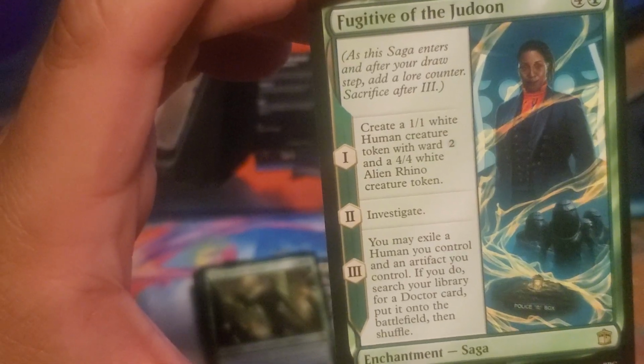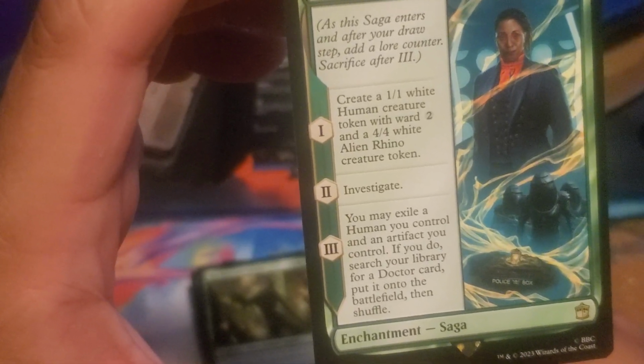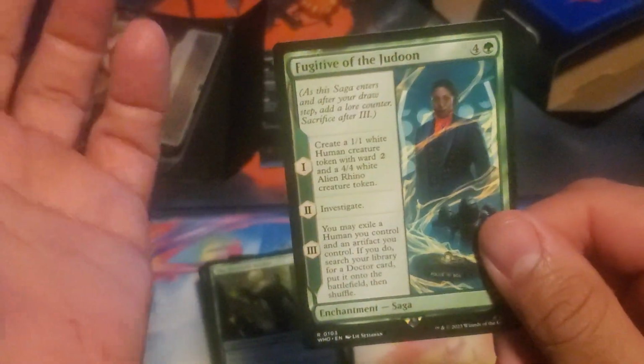And then 2 is Investigate, which is make a clue token. And then 3 is you may exile a human you control and add an artifact you control. And if you do, search your library for a doctor card, put it onto the battlefield, then shuffle. So basically, 1, you make her as a human. 2, you make a clue because she's investigating that she's a human.